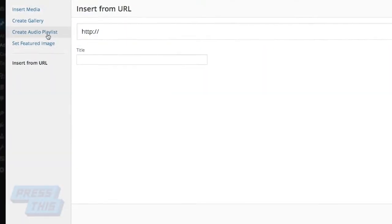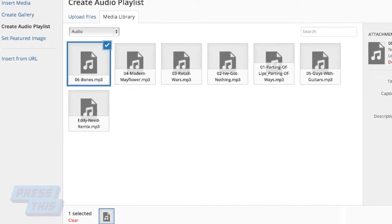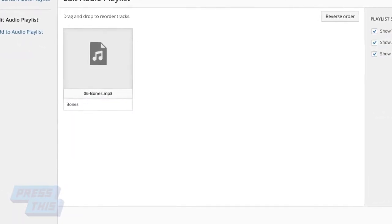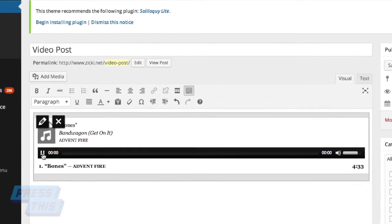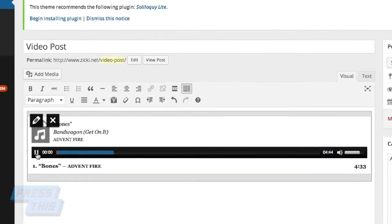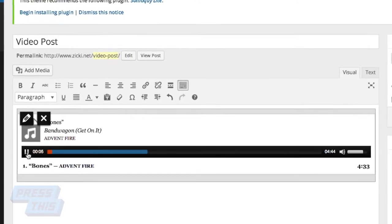So I can actually go ahead and create this audio library, or audio playlist, I should say, grab the audio file, and bring it right into my WordPress post, and it shows me a nice little player there. I can even play that audio file right from the editor. So I don't have to play it on the front end. I don't have to preview it. I can do it right there. Same thing with video. And similarly, photos have gotten similar treatment.